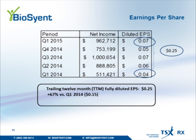So on earnings per share, we delivered 7 cents per share diluted in the first quarter of this year. So a couple things to point out. That versus a year ago quarter was a 67% increase. So that's 7 cents versus 4 cents fully diluted this year versus last.